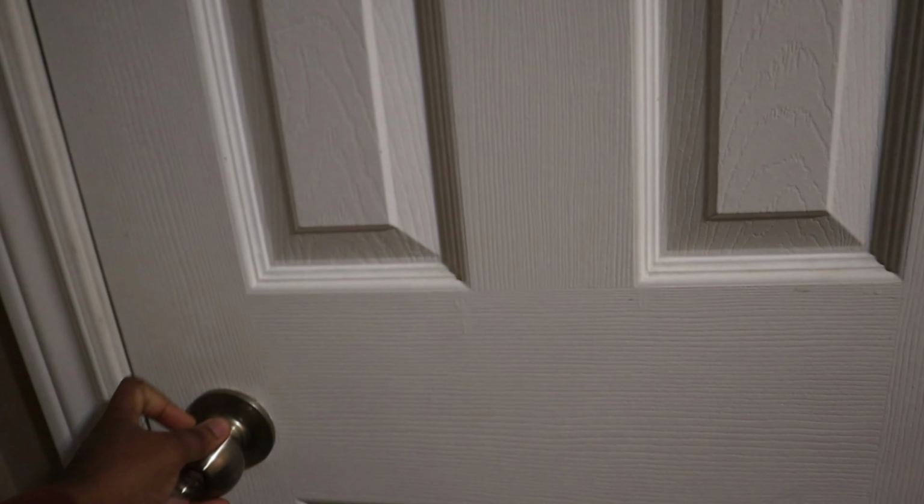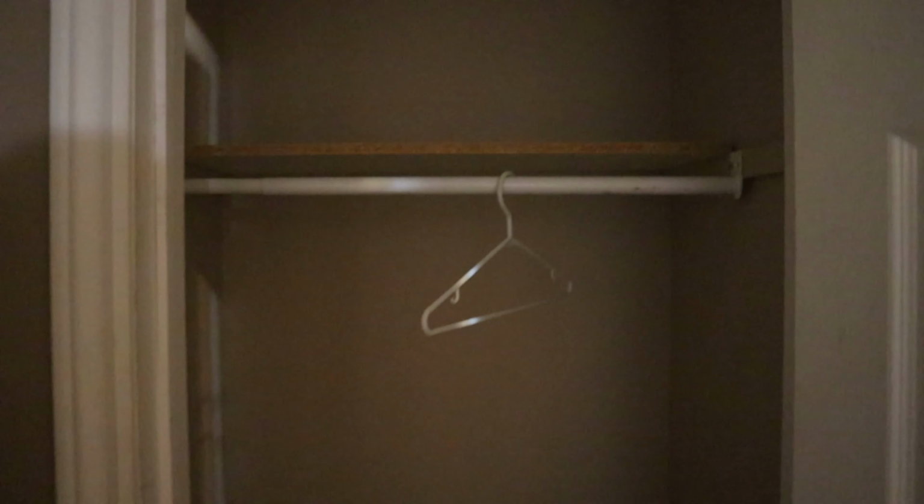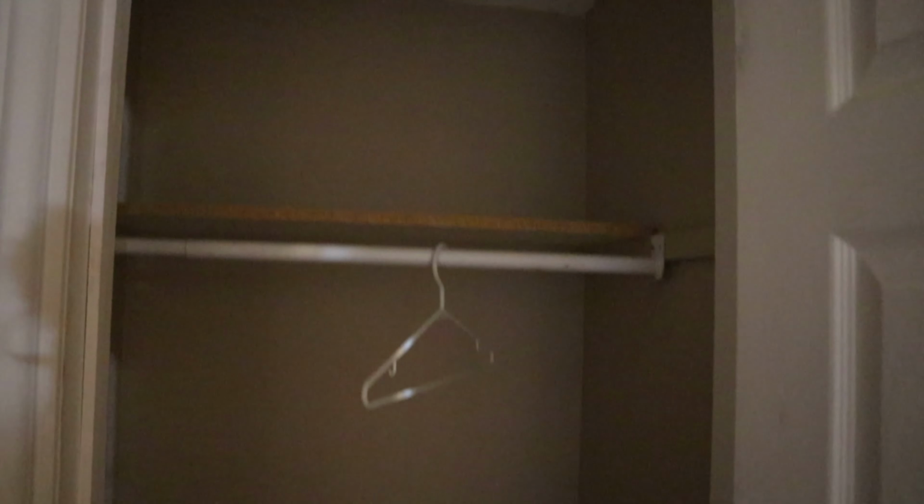Here we have a little closet. It has a small storage area. Just gonna close it.